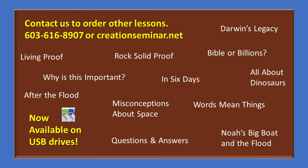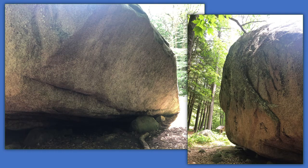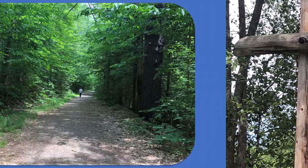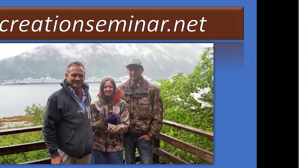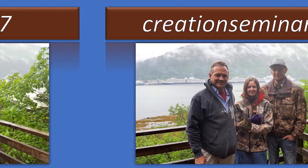We've been traveling New Hampshire for over 2 decades and never heard of this, so that was really exciting to come across. Visiting the Madison Boulder Natural Area: it is located at the end of Boulder Road off New Hampshire Route 113 in Madison, New Hampshire. A short walk from the parking area will bring you to this very impressive rock. That's an understatement. First-time visitors are often amazed at its actual size, and we certainly were, that's for sure. So bring your camera and have a picnic lunch. That would be an awesome place once it's not bug season anymore.